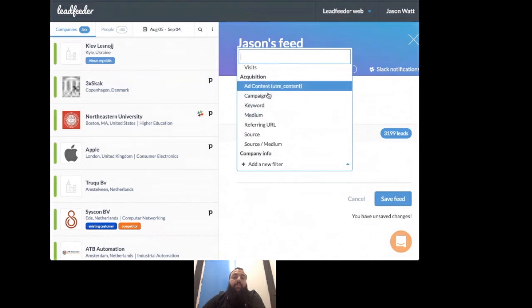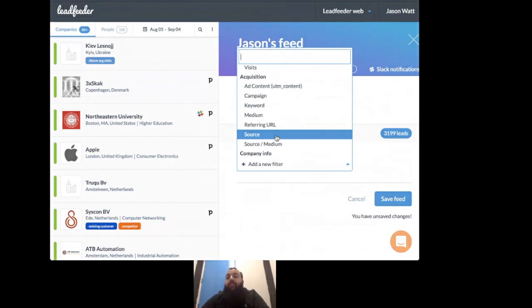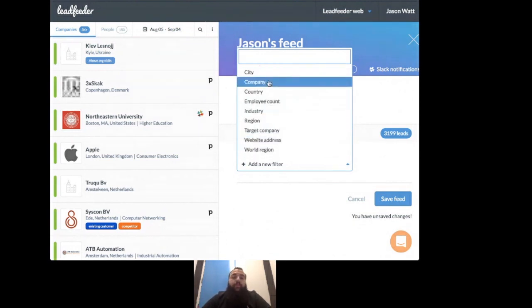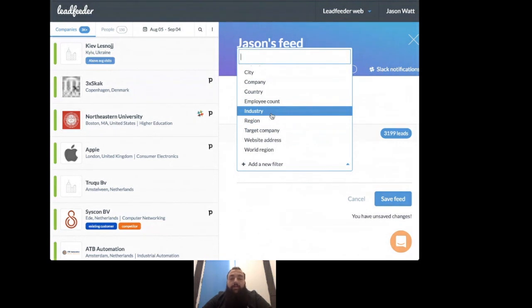You can also go based on method of acquisition, whether they came in via certain ad content, through an email marketing campaign that's tied to your GA, through a particular Google keyword, or even you can go by source. So you could view leads that came in as a result of a website you're partnered with, or Facebook, or LinkedIn, or anything like that. You can also go based on the company information itself. You can filter by city, company name, country. Region is going to include states, industry, etc.